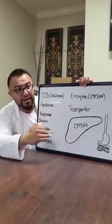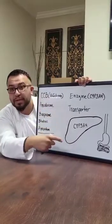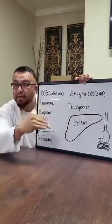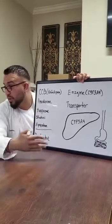This is an enzyme that helps us break down the chemicals of the drug. And as they get broken down, they can be sent to the bloodstream so our kidneys can excrete it, right? Grapefruit interferes with that enzyme that helps break down the drug. So if you cannot break down the drug, then that drug stays in your system much longer, and it's going to potentiate that drug or cause toxicity.